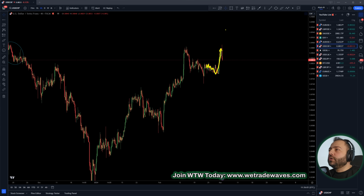So back to the charts, Dollar Swiss. For this one, the market is dropping. If we get a corrective structure here, one more fall will be coming. So for Dollar Swiss, if we get a corrective structure, I'm biased to the downside. Even if this decides to extend like this, I'm looking for the sell setups personally.